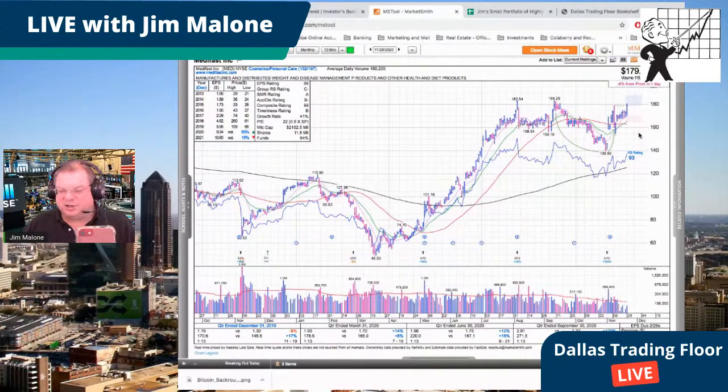So in answer to your question, Ashok, which is the best stocks to buy for short-term gain, you want to buy stocks as they're breaking out of bases. Medifast, MED, is currently breaking out of a base. It is at $179.20. It's up $6.05. So that's kind of an interesting one. It hasn't been on my watch list, but it is definitely breaking out today. So let's take a look.